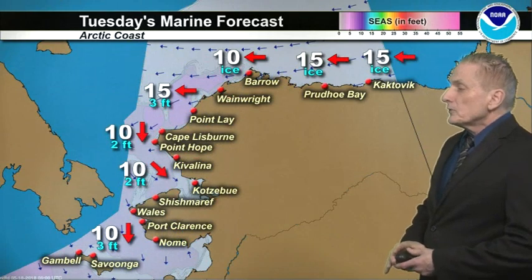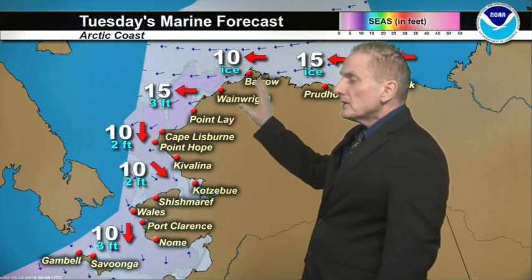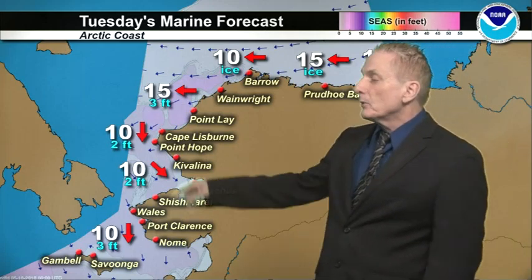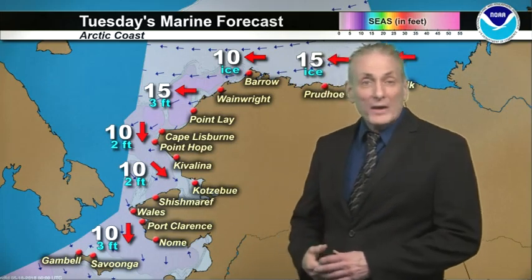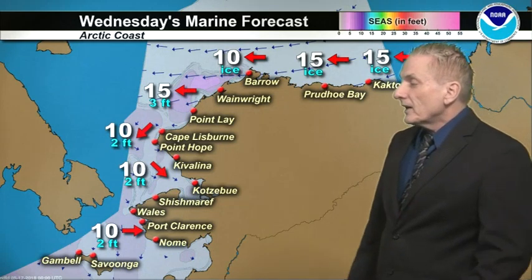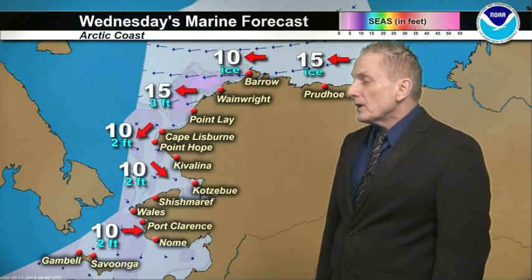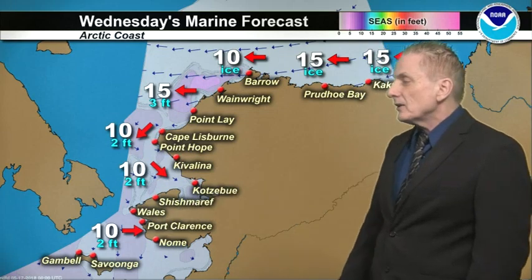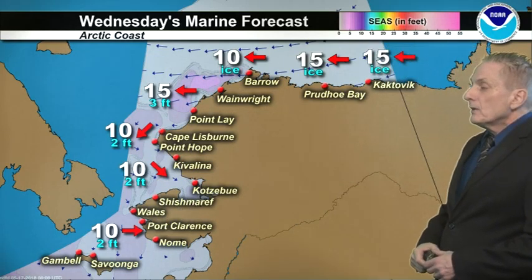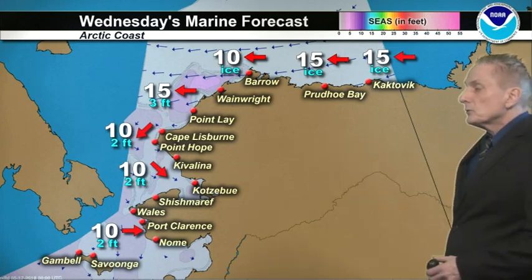And for the eastern Beaufort Sea coast tomorrow, east winds 15 knots, about 10 knots for the central coast, then back up to 15 on the west side. Cape Beaufort to the Bering Strait, north-northwest at 10. And then for the Wednesday outlook, for those zones, basically north, give or take there, only at 10 knots. East winds continue at 15 for the west side, 10 knots central coast, and east at 15 for the eastern Beaufort Sea coast.